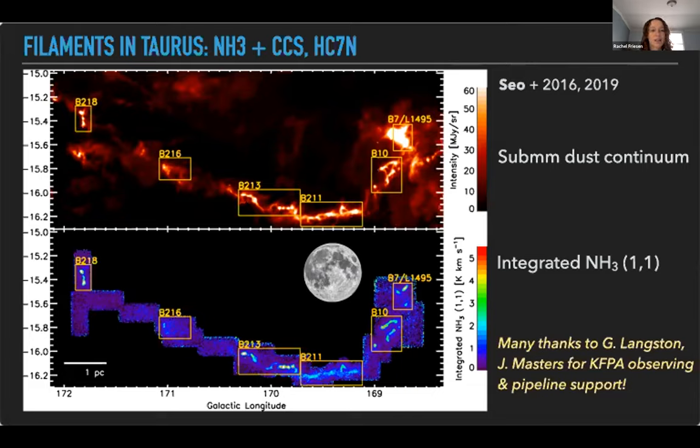So this was some early results that I think really highlighted the promise of the KFPA. And this is a map of a region in Taurus by Youngman Tsao, who was a graduate student at the time and is now a scientist at JPL. And so what you see here is the submillimeter dust continuum emission on the top panel, where the bright regions are places where you have stars forming in these dense cores. And then Youngman also mapped a beautiful filament in ammonia emission. And so the bottom panel is showing you that integrated ammonia intensity. And that really picks out those dense cores and dense structures, as we expect based on our knowledge of what ammonia does.